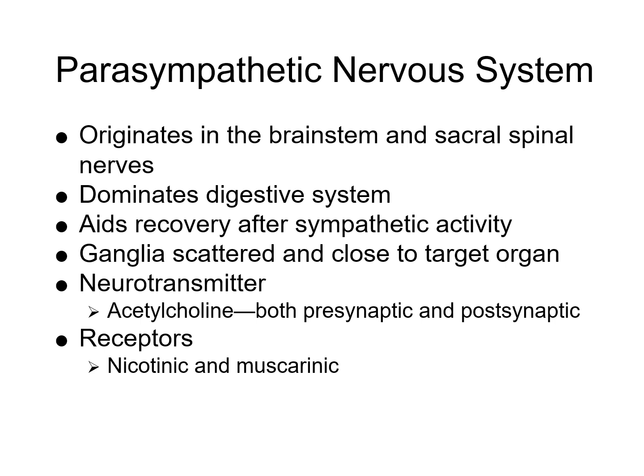In the parasympathetic nervous system, the ganglia are scattered and located close to the target organ, and the neurotransmitter at both the preganglionic and postganglionic synapse is acetylcholine. There are two types of cholinergic receptors, nicotinic and muscarinic. The nicotinic receptors are always stimulated by acetylcholine and are located in the postganglionic cholinergic neurons in both the parasympathetic and sympathetic nervous systems. Muscarinic receptors are located in effector cells and are stimulated or inhibited by acetylcholine depending on the organ.